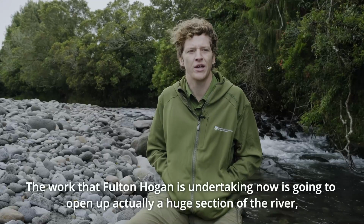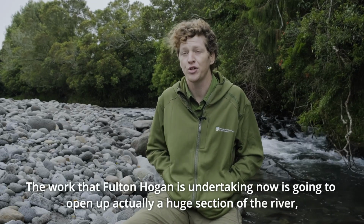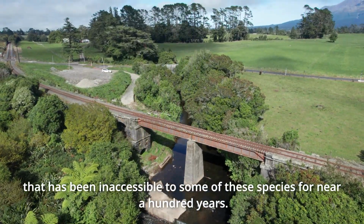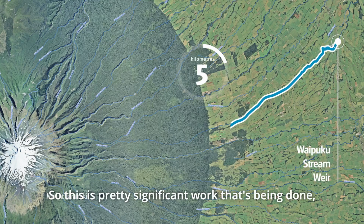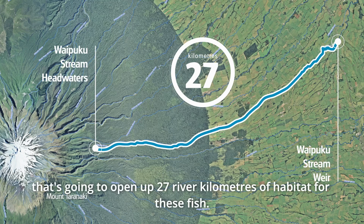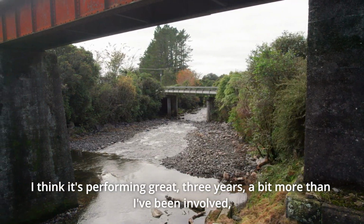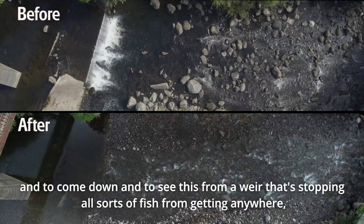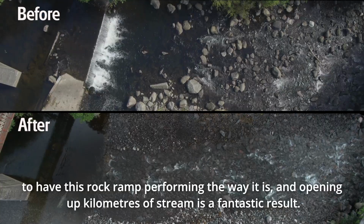Right, the work that Fulton Hogan is undertaking now is going to open up actually a huge section of the river that has been inaccessible to some of these species for near 100 years. So this is pretty significant work that's going to open up about 27 river kilometers of habitat for these fish. I think it's performing great. 3 years, a bit more that I've been involved, and to come down and see this from a weir that's stopping all sorts of fish getting anywhere, to have this rock ramp performing the way it is and opening up kilometres of streams is a fantastic result.